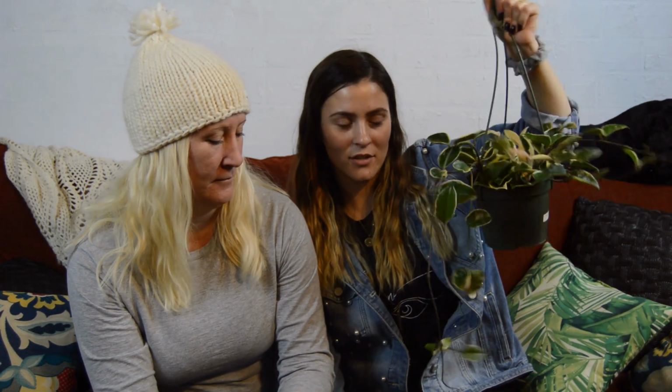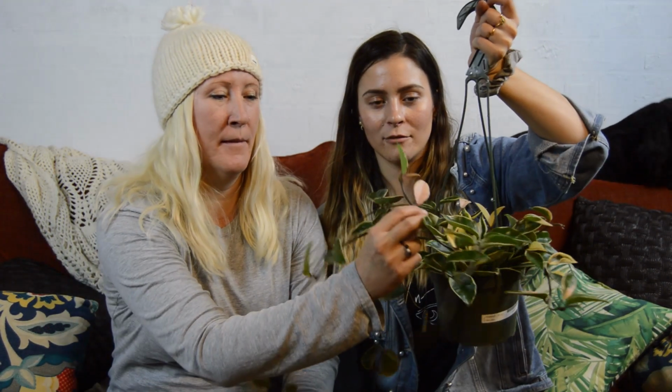First one, I got a Hoya strawberries and cream because I killed the last one in the beginning of my plant obsession. And it was very cheap. It was $13.50 before the discount. And it has a cute pink leaf on it. Forgot about the leaf. But it is very cute.